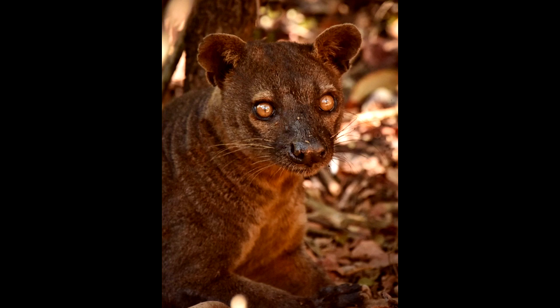The fossa is the largest mammalian carnivore on the island of Madagascar and has been compared to a small cougar. Adults have a head-body length of 70 to 80 centimeters, 28 to 31 inches, and weigh between 5.5 and 8.6 kilograms, 12 and 19 pounds, with the males larger than the females. It has semi-retractable claws, meaning it can extend but not retract its claws fully, and flexible ankles that allow it to climb up and down trees head first, and also support jumping from tree to tree.